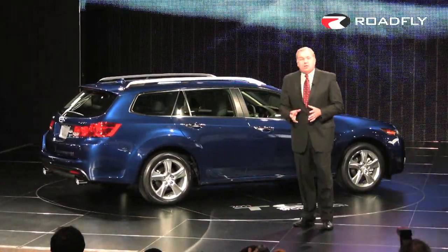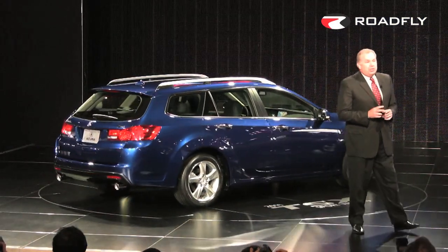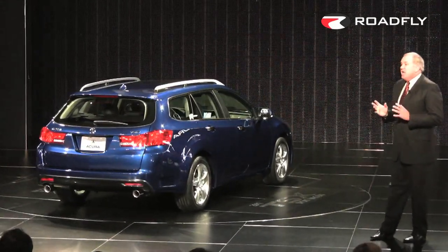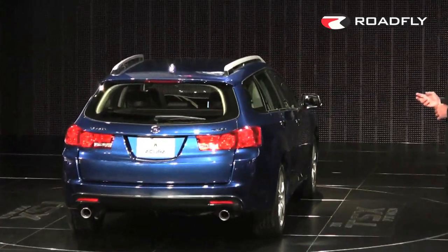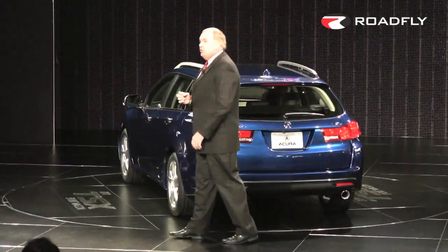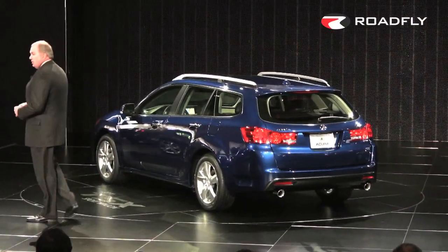You're looking at the Acura TSX Sport Wagon, what we believe to be the smart solution for an entry luxury buyer's need for practical, everyday utility. It offers the added functionality of a wagon with the style, performance, luxury, and efficiency of a well-balanced sports sedan. Now, let's take a few minutes to explore its impressive attributes, starting with functionality and utility.